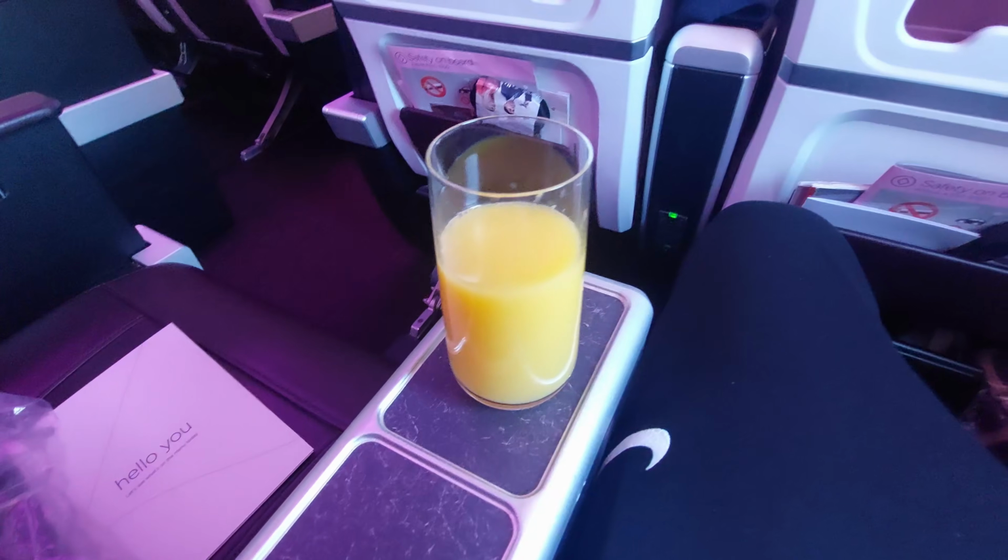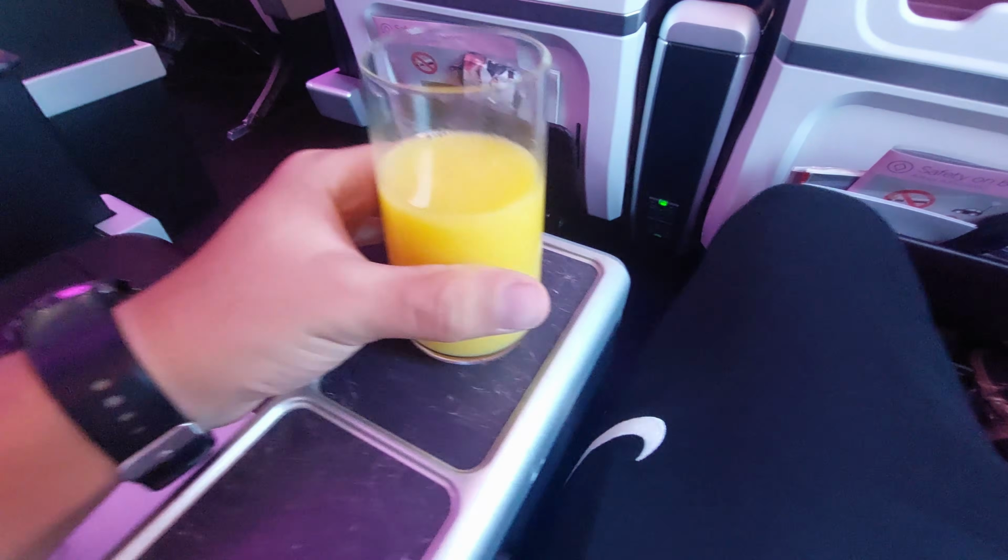Almost immediately, the crew came around offering drinks. The service would be easier for the two premium cabin-specific attendants as only 12 of the 56 seats were occupied.